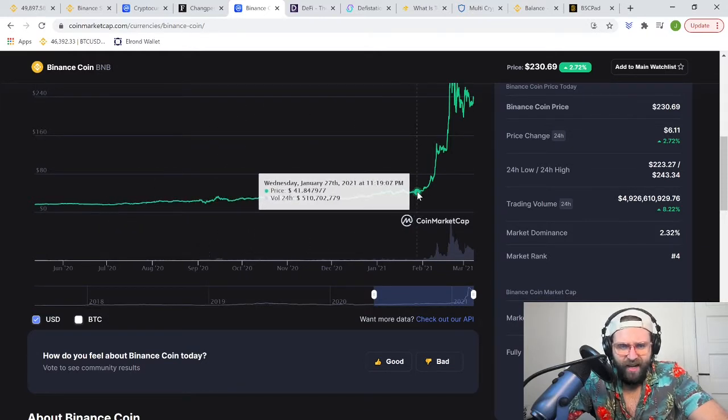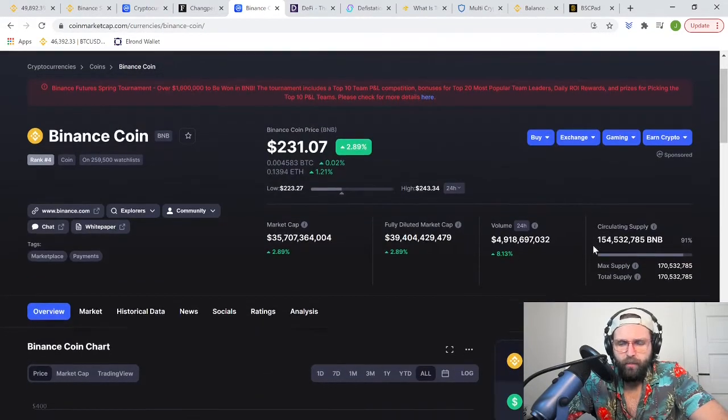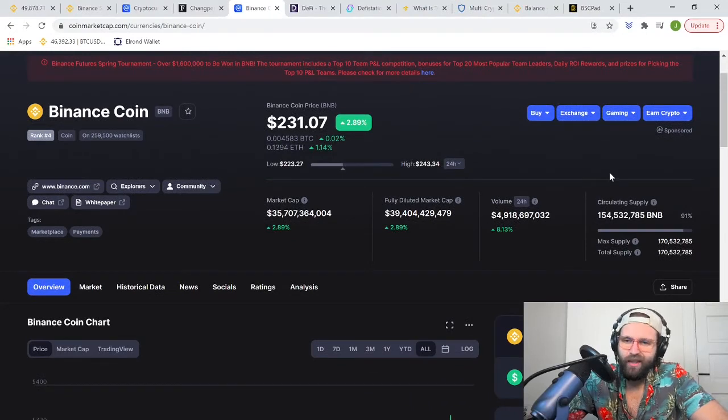But right around this time, BNB did a massive token burn. So CZ went in, burned a shit ton of BNB tokens, lowered the total amount that are available, and he even came out and said, I don't think we're burning them fast enough. I want to burn more of them. So expect that to continue to pick up the pace as far as them being burned.